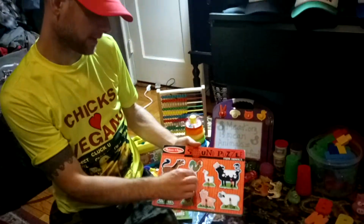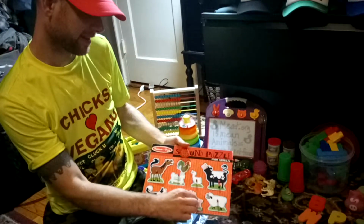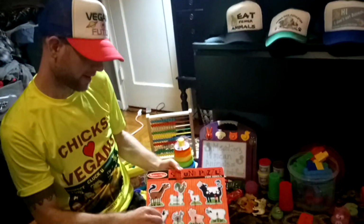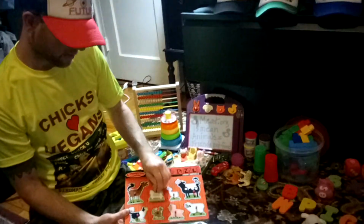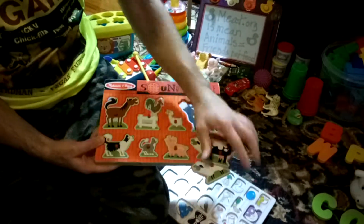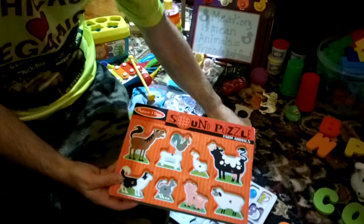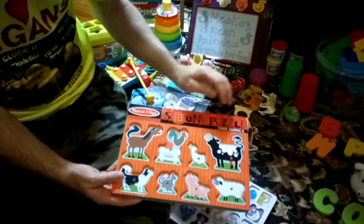Things like this. See if I can get these to all go. Sometimes they don't work, but you can find them for fairly cheap. So they'll make the noises of the animal. Of course, it's not going to do it when I'm recording. But the kids can make the noises too if you want. Sometimes you'll have to do them in a particular order.